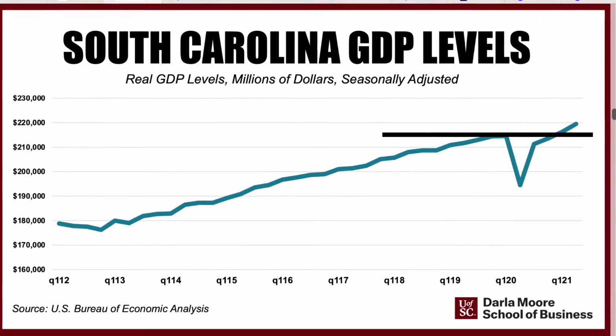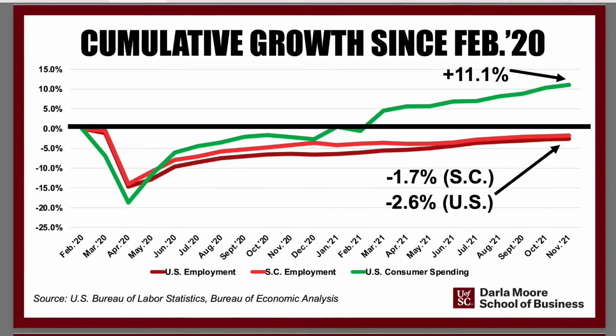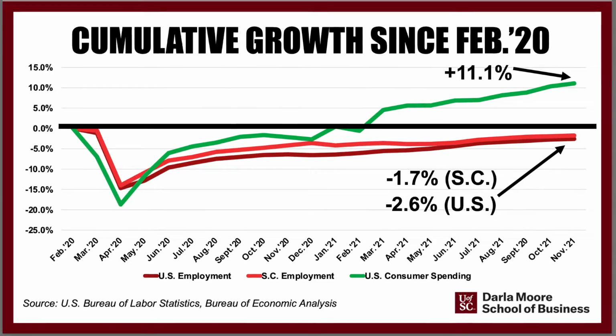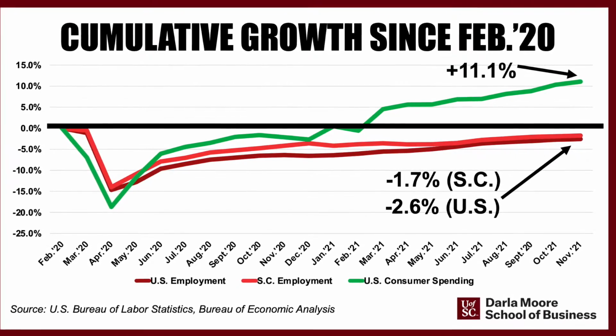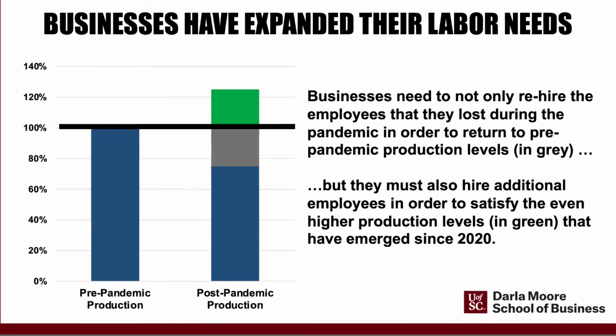As far as South Carolina's GDP, we're actually outperforming what we were before COVID hit. Our cumulative growth is steadily increasing, with consumer spending leading this graph in growth. One thing you'll notice driving around Charleston is that everywhere seems to be hiring. The reason for this is that businesses have expanded their labor needs.